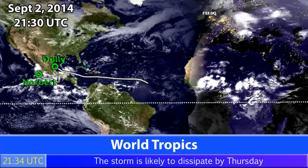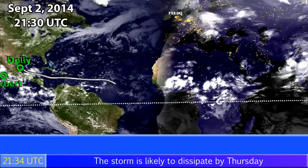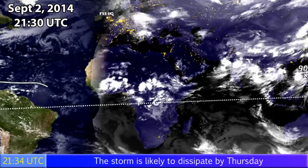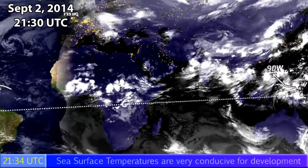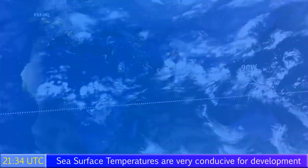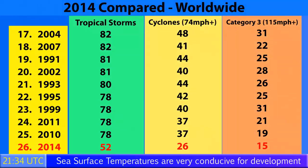As of September 2nd at 9:30 PM UTC, Dolly and Norbert are both active on either side of Mexico. Doesn't that remind you of last year when we had Ingrid and Manuel? But not as strong, of course, either of them. Invest 90W is also located in the Western Pacific near the Philippines, but not likely to form yet.